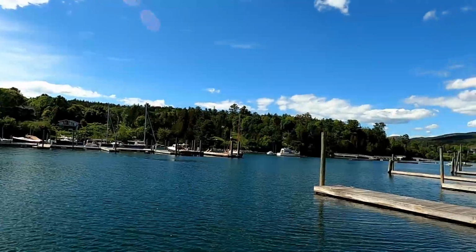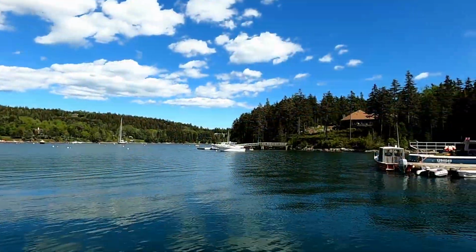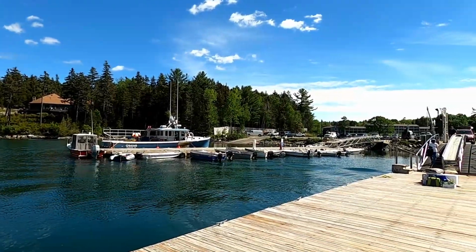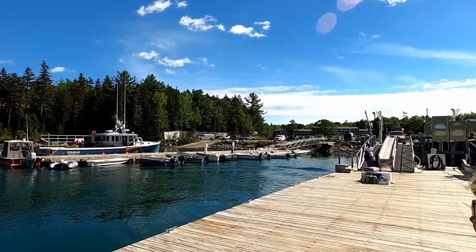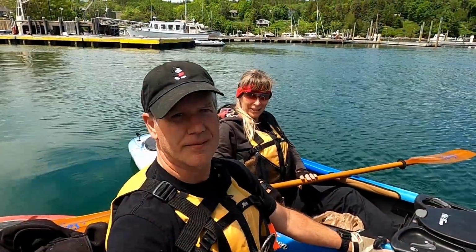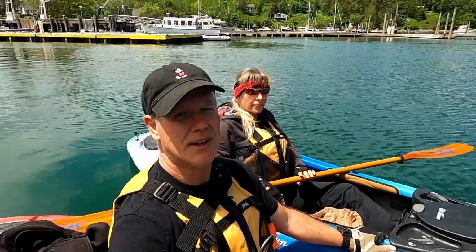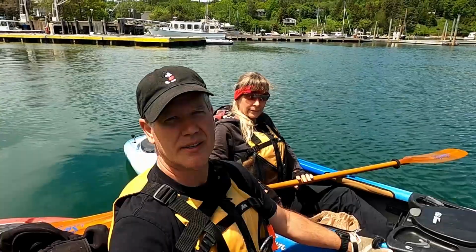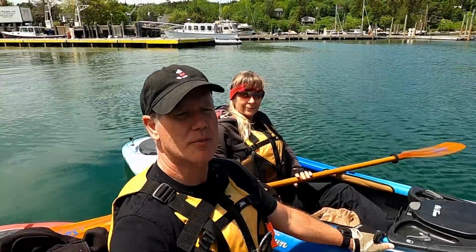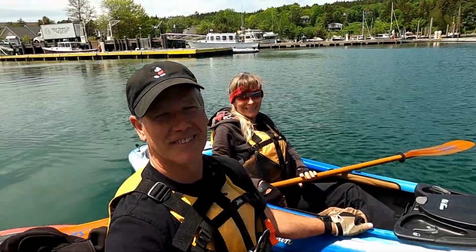The weather is perfect. The wind is light. I think it's going to be pretty special, don't you? Yes, I do. It was cloudy and overcast this morning, and the sun's starting to come out, which is really good. We kayaked Bubble Pond this morning, got some nice glassy water, and then we decided to pack it up and move it over here to the ocean in Northeast Harbor, so here we go. Round hill.